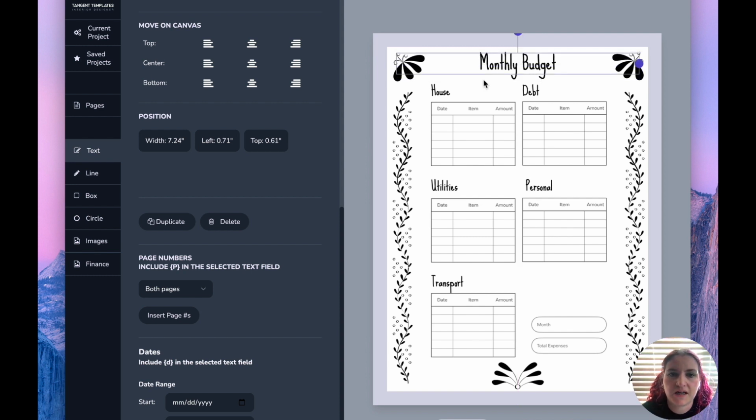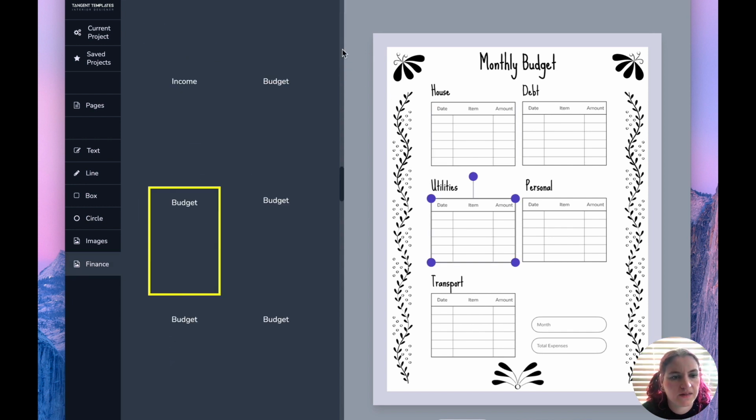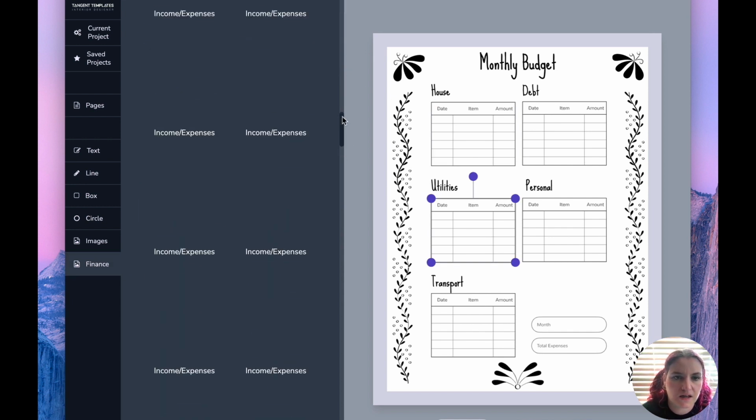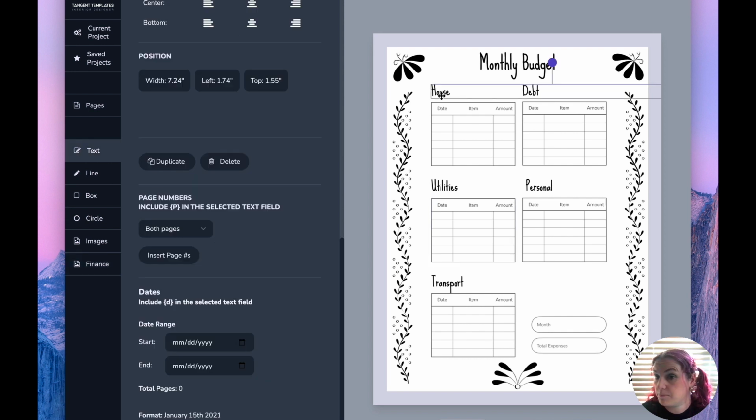So for example, I did a monthly budget here, and what I did was I just used 5 of these tables, and these are listed in finance under income/expenses. There they are. And again, there's different styles. You can do sort of rounded boxes. You can have no frames around them, or you can use these ones, which are just simple tables.